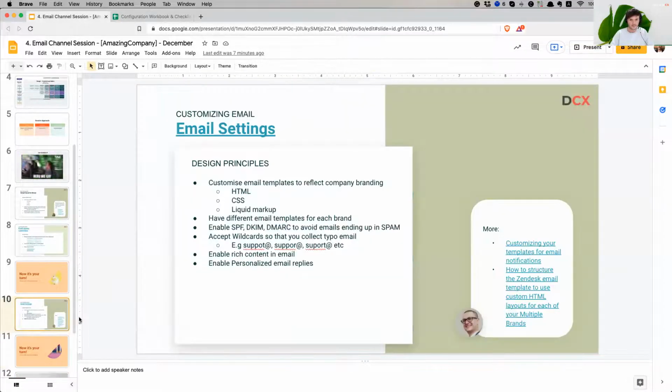Oh my God. Sorry. Enable rich content in email, obviously. In 2021, almost 2022, rich content is the place to be, which allows images and emojis, etc., which is a great thing to have.